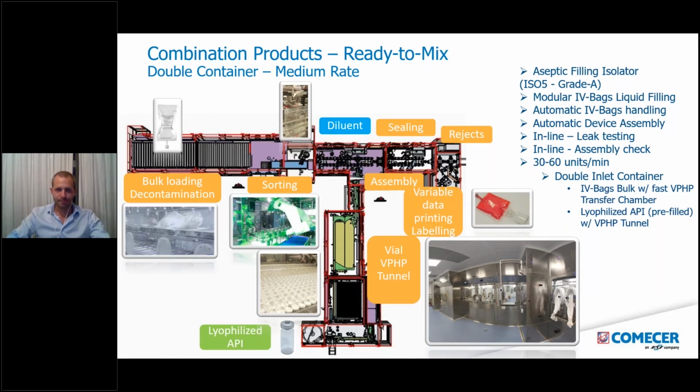to the EV bags. At the end of the line, the EV bag is sealed after being assembled with the vials, and then in the final section, there's a variable data printing station and final labeling.